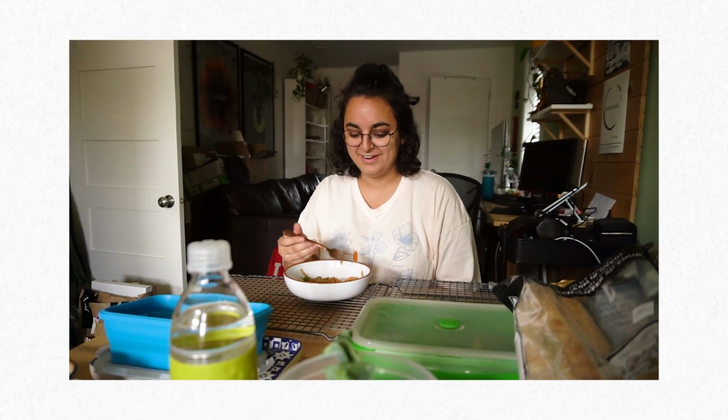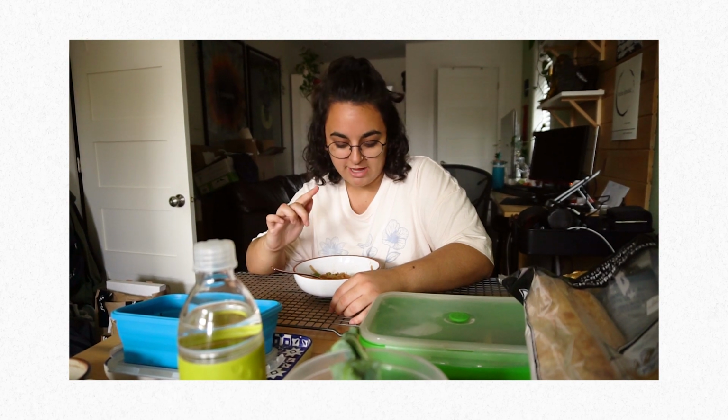What did we do? We were so confident. We forgot an ingredient. Whoops. We forgot one of the veggies. She also adds asparagus to this normally. Like, I fully bought it. We just forgot to put it in. But yeah, so normally there would also be asparagus in this. So there would be more veggies.